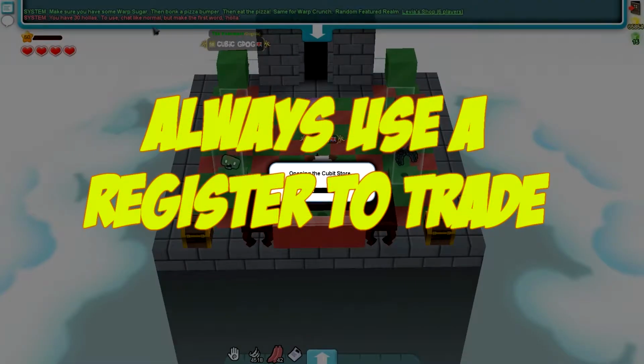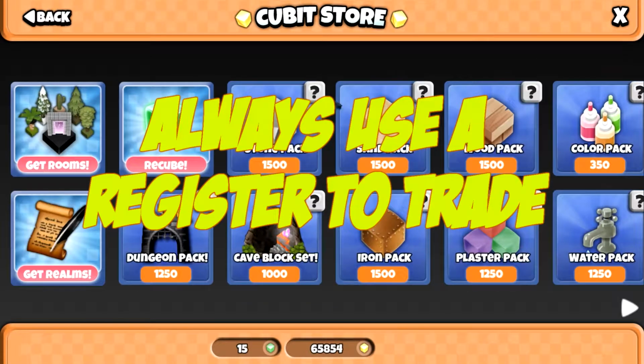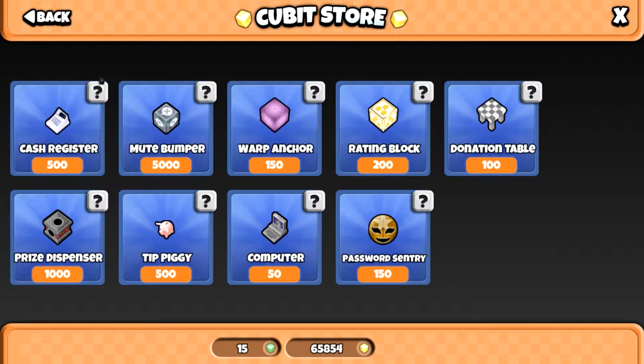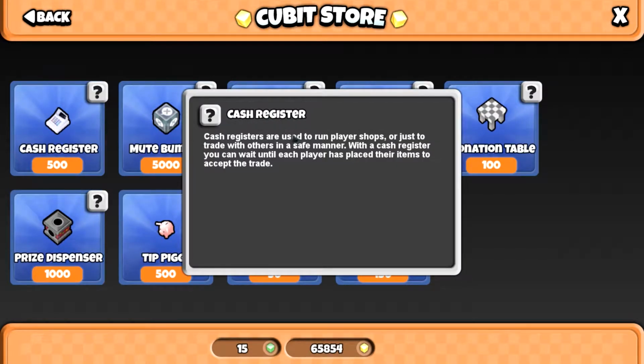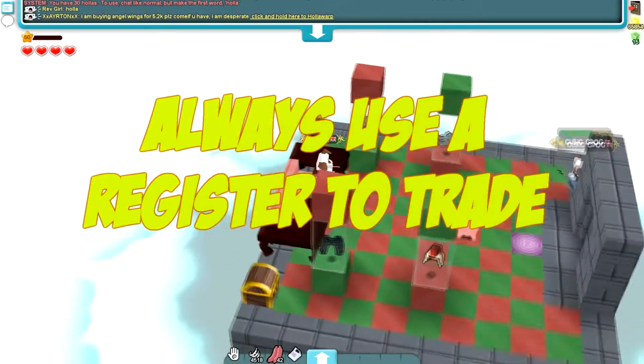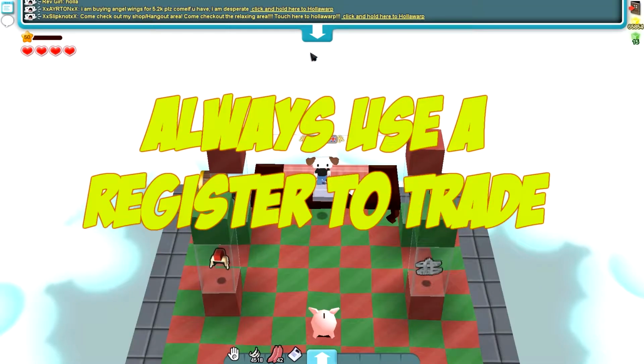Now registers are only 500 cubits now, so if we go to items, realm basic, and you can see cash registers are used to run player shops or just to trade with others in a safe manner. With a cash register, you can wait until each player has placed their items to accept the trade. So that is the first tip, always use a register to trade.